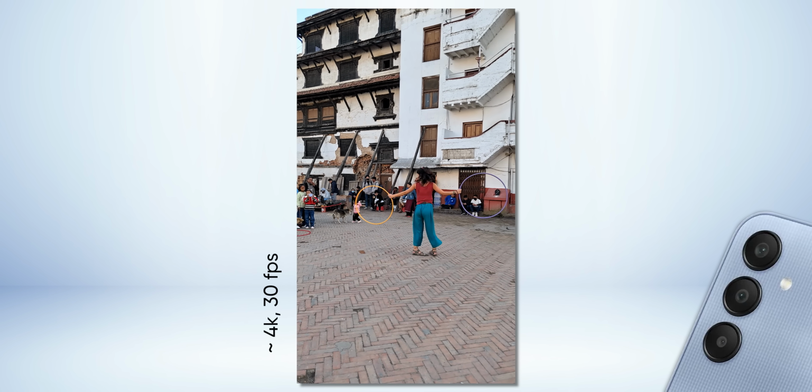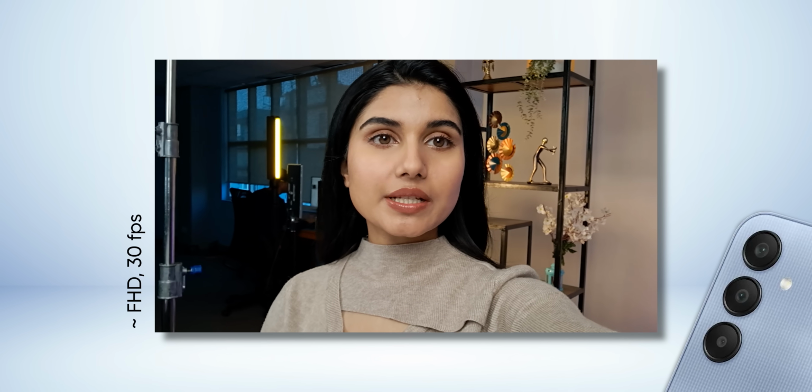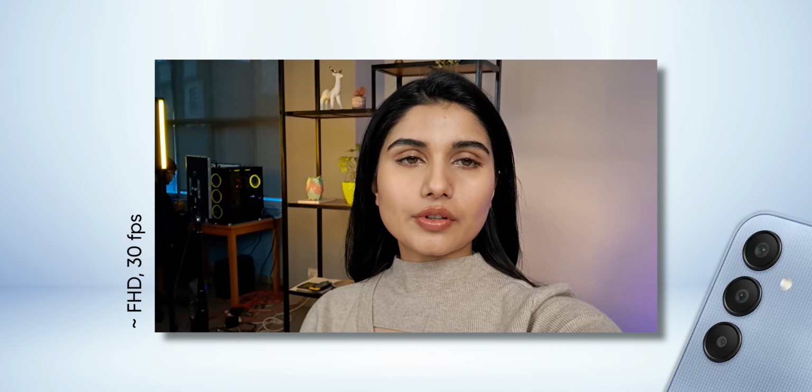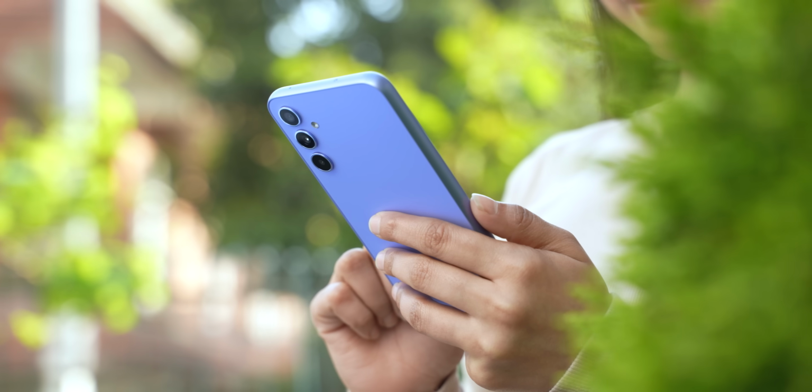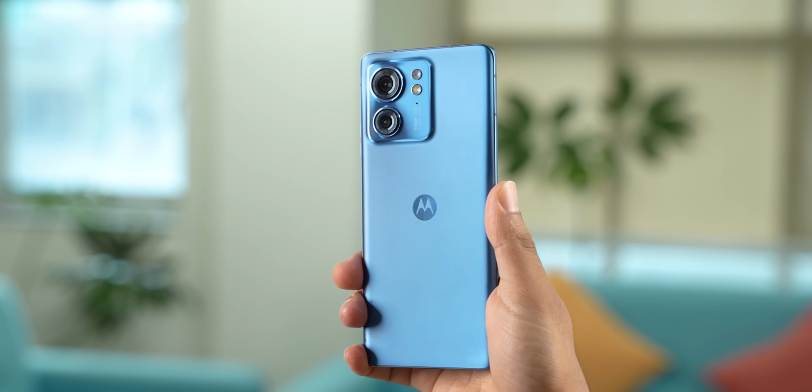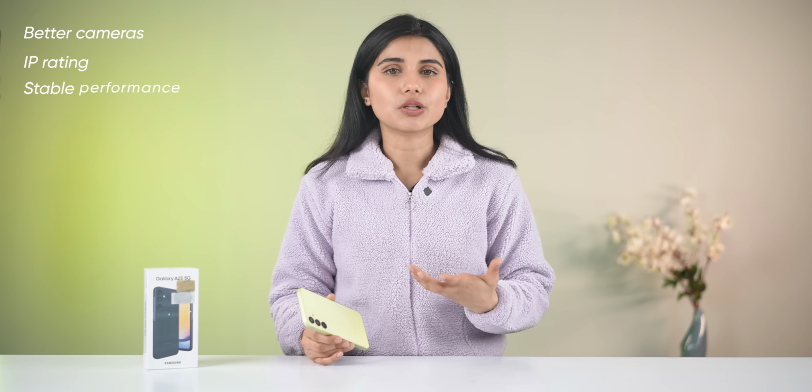You can click up to 4K 30fps videos from the back and 1080p 30fps from the front, but you do not get any form of stabilization. So yeah, the Galaxy A25 5G is a pretty average offering from Samsung this year, especially considering the cutthroat competition in the mid-range segment. For a similar price, I think you will get better value with last year's Galaxy A34 or Motorola's Edge 40 that brings better cameras, IP rating, and stable performance.